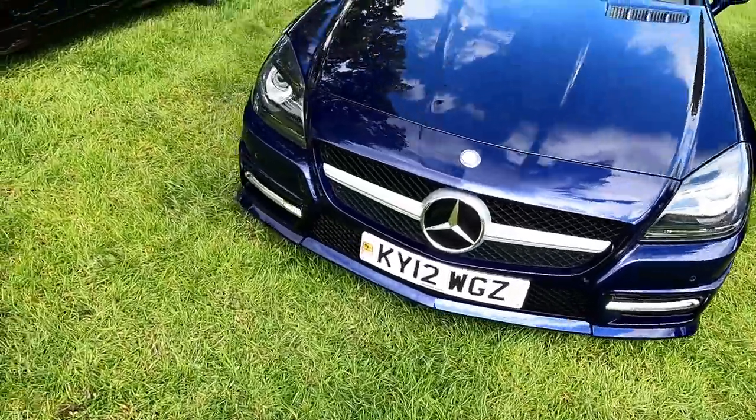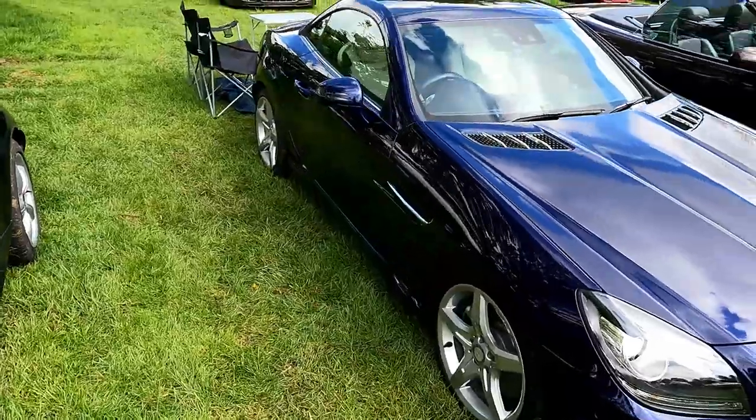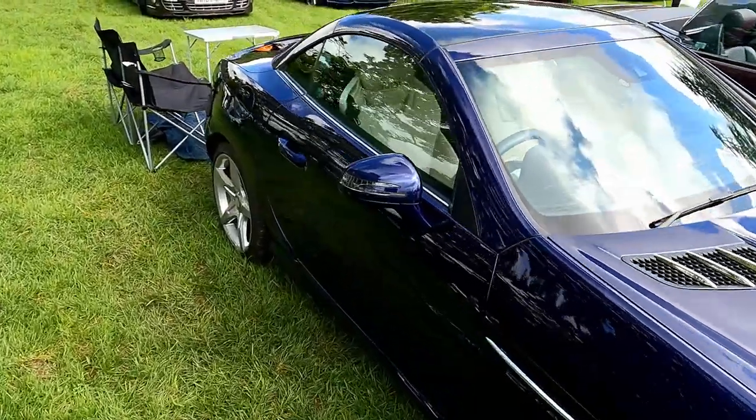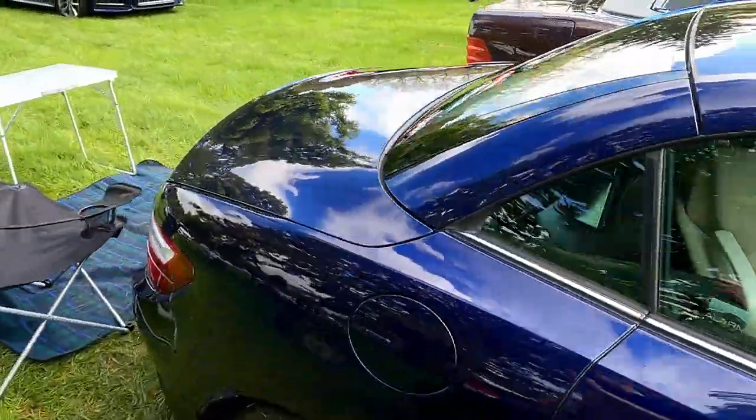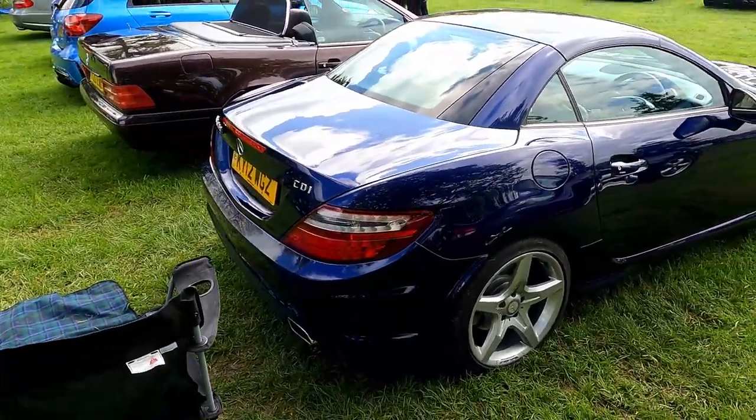Got a nice 2012 CDI R172. Spoke to the owners of this. They picked it up. This has now got 19,000 miles on it for a 2012 registered car.